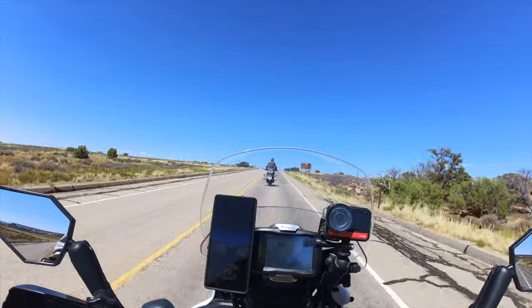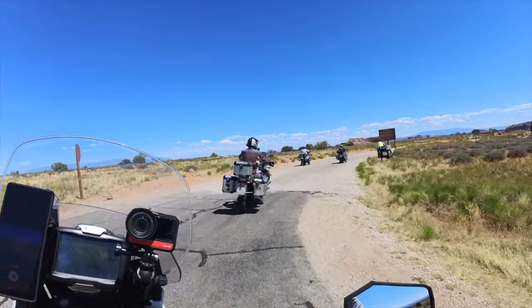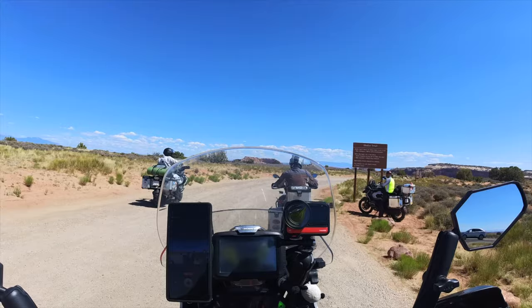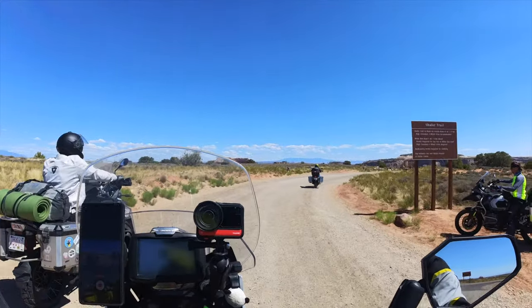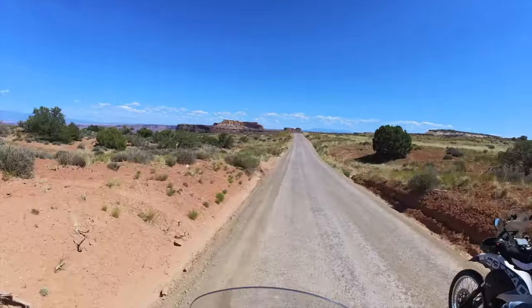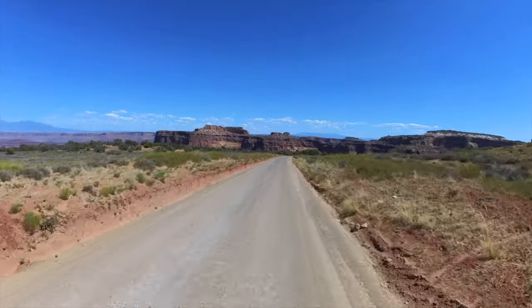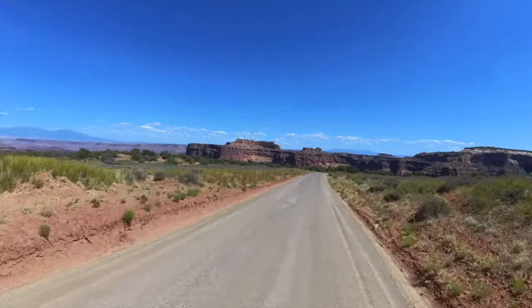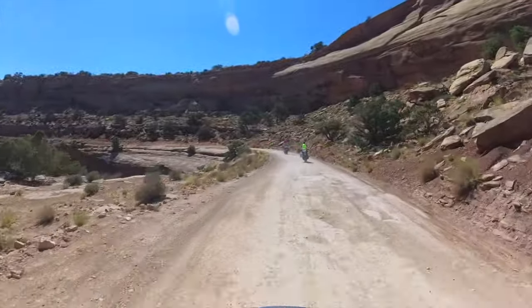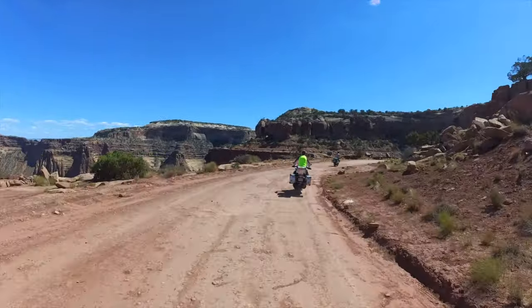Stopped to refuel the water, and we're entering the Shafer Trail now. The fun begins at this moment. Wow, what a view.